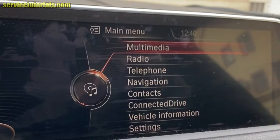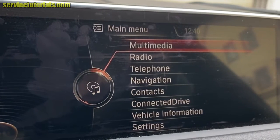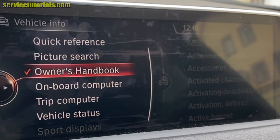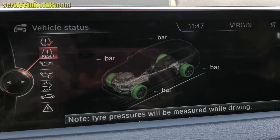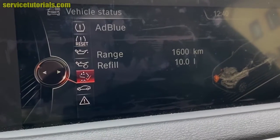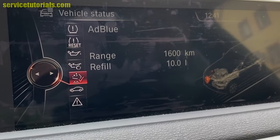To find out how long we can drive until the AdBlue tank or DEF is empty, or how much we need to top up, we will go to the main menu, and here we select vehicle information. Then we will select vehicle status, and here we select the AdBlue icon. And here we see that we can drive 1006 kilometers until the AdBlue tank is empty, and we have to add 10 liters of AdBlue or DEF liquid.